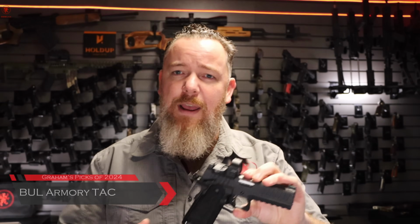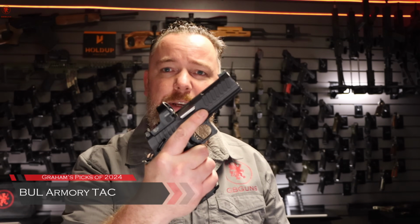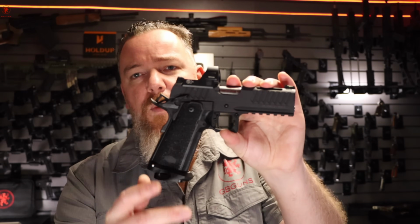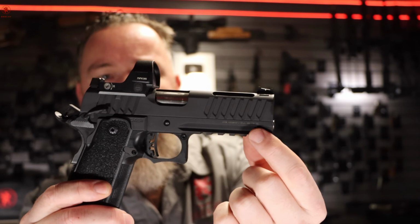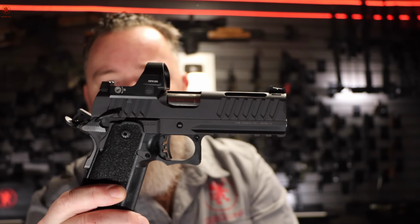Number 2 for me, in alphabetical order again by manufacturer, was the BUL Armory TAC. I already was a fan of BUL Armory, no questions asked. I moved to them for both summer and winter carry, carrying the ultralight for summer and the EDC for a winter gun. The TAC adds a little bit more weight with a steel frame instead of aluminum versus the EDC, and a full-length dust cover, and that's really the only difference here.